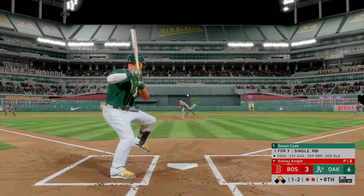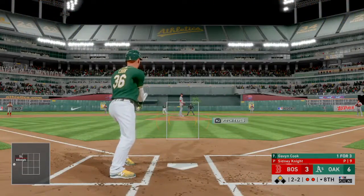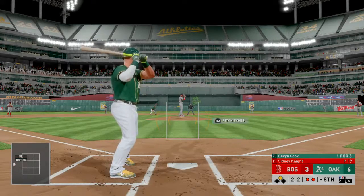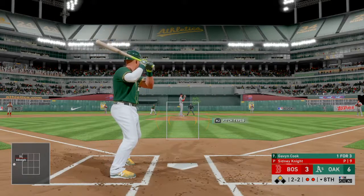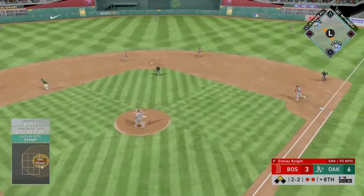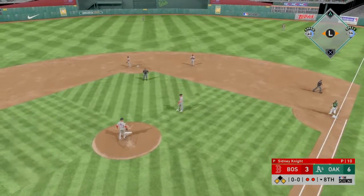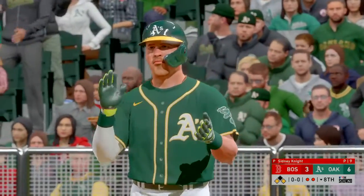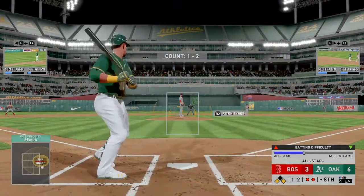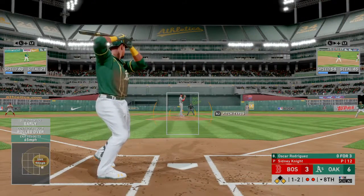Stepping in now, Gavin Cook really pulled that one across as the slider misses well inside. I know he buried that slider in right there, but that's a dangerous pitch. If he doesn't commit and bury that inside, it leaks out over the plate. He can get hurt with that pitch. Up next for Oakland, the left fielder, Oscar Rodriguez.